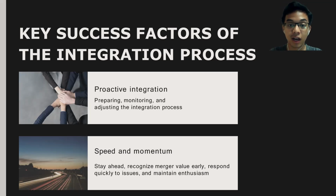And then after we make a deal, we should still have enthusiasm and spirit, so we should keep our spirit in the integration process. Maybe we can take a break after 6 months, after the company is going well and fully integrated. So those are the two key success factors.